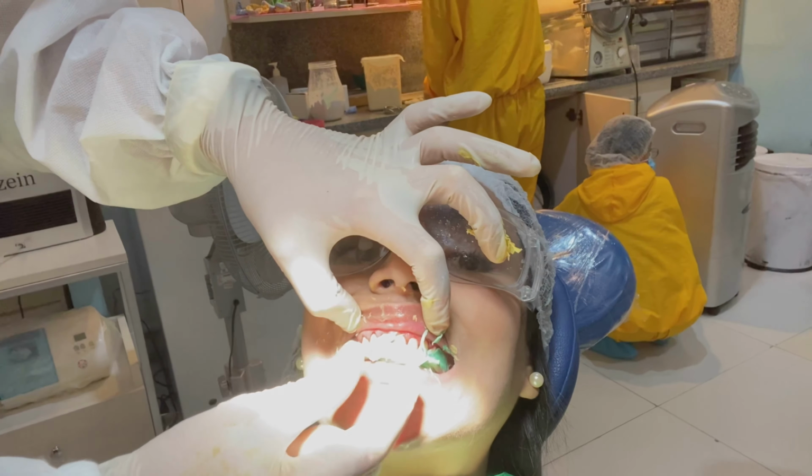Sir, this is not removable. This one, okay. These are temporary veneers, but they are connected, while the real thing is separated. What if you inserted it all together at once?